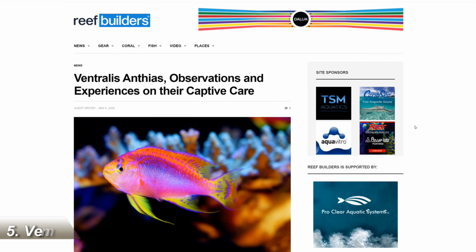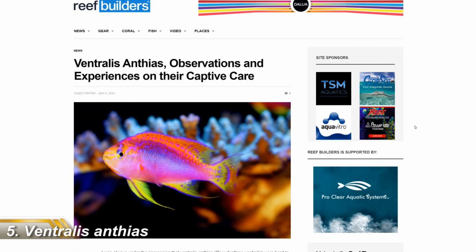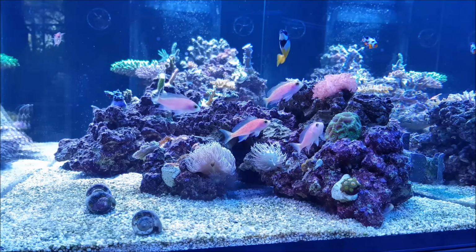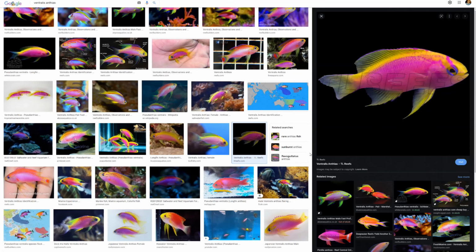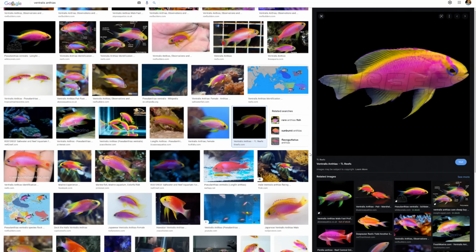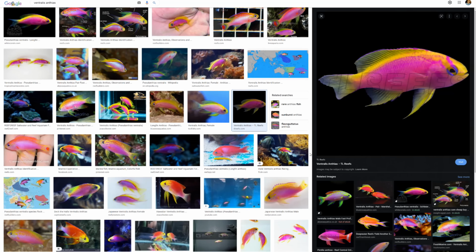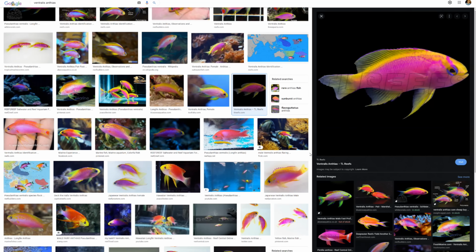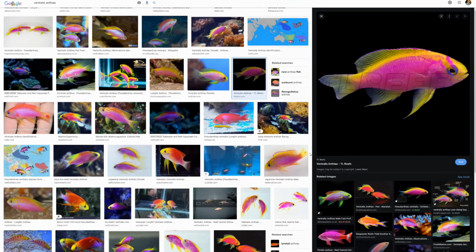Next up are ventralis anthias. Now all anthias commonly available in the hobby are a challenge to keep long term, and even the easier species like resplendent anthias will usually fight until there's only one left. But the ventralis is generally considered to be one of the hardest available anthias. They're a secretive species found at depths of up to 120 meters, so they prefer cooler temperatures and lower light than most of us run in our reef tanks. They also fight to the death in groups and require several feedings per day due to their active lifestyle, which will likely have a knock-on effect on your nutrients if you're one of the few people who manage to keep them alive for more than a few months.